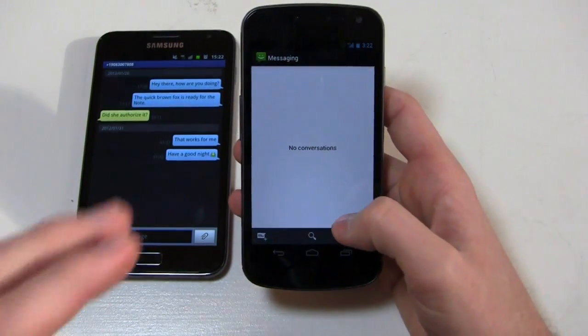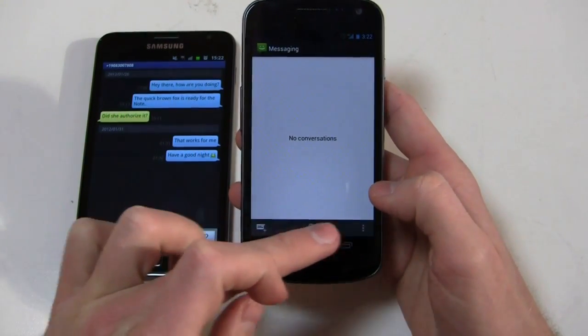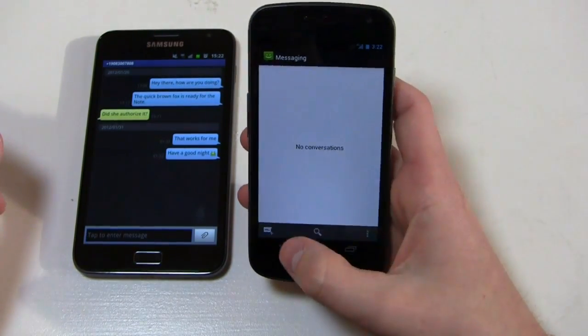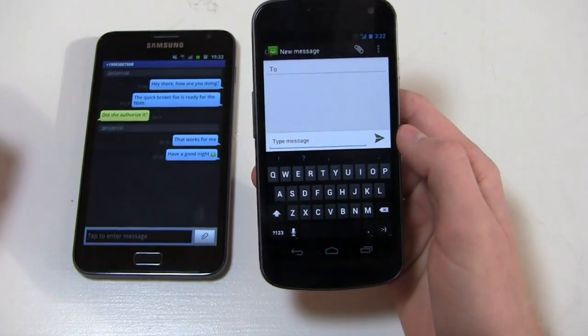And over here, Ice Cream Sandwich, a very stock experience, but you can see some differences here. In addition to the on-screen buttons, you got your new messaging area, your search button, and then your settings and additional stuff over here. So we'll go ahead and hit a new message so you can see what the interface looks like, and immediately you'll see a slightly new keyboard.